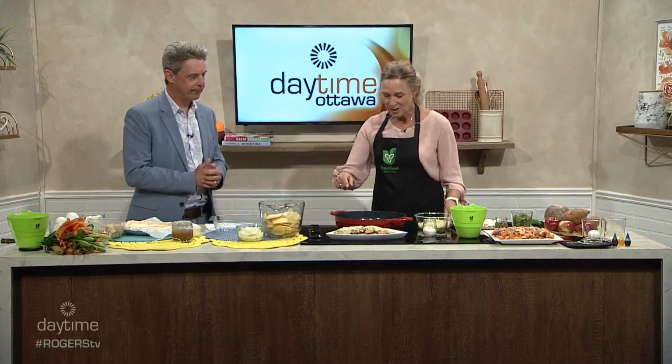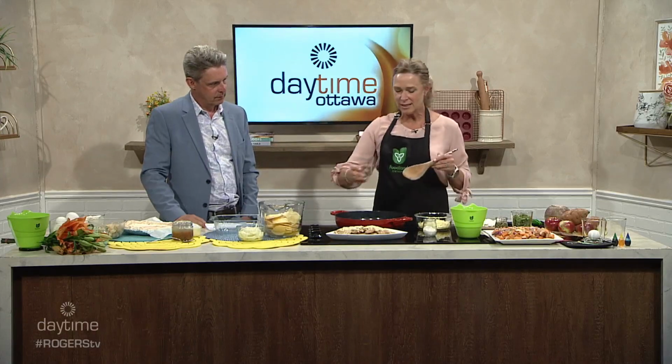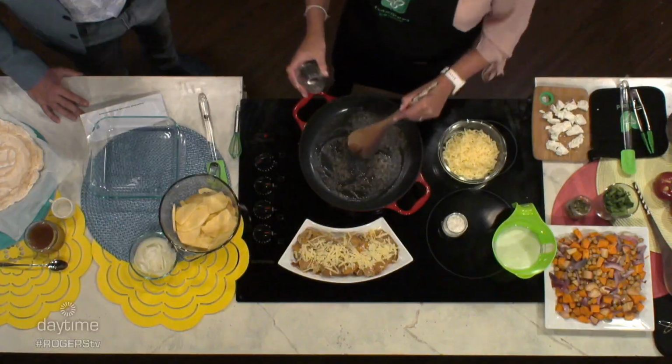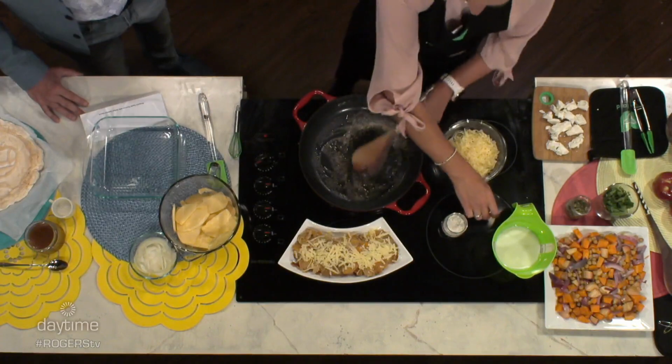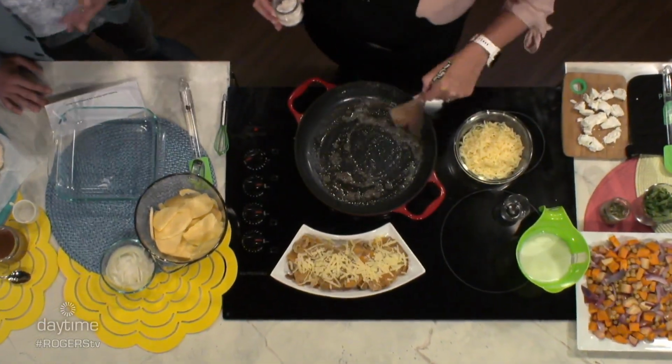Okay, I've already started with some caraway seeds. I've got some melted butter in there. I'm going to add a tablespoon of fresh thyme. I'm just going to mix that in. The butter has already melted. It smells so good right away, doesn't it?